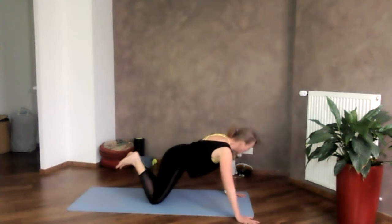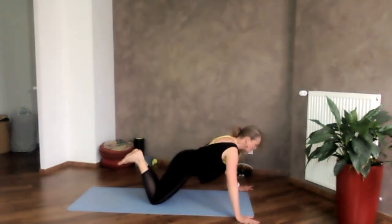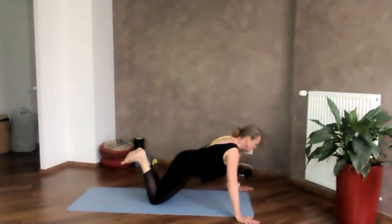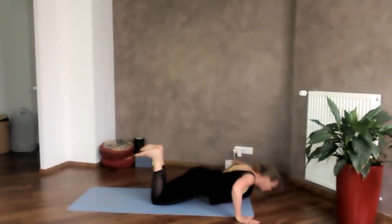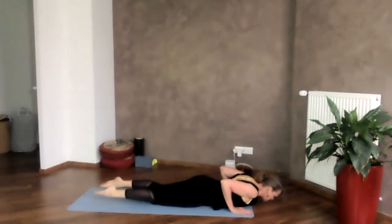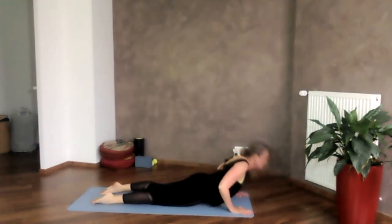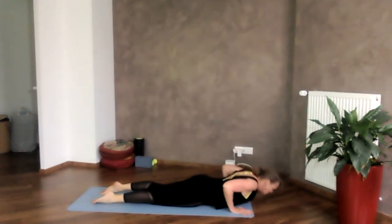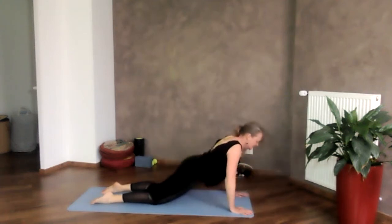Open your hands one at a time. Do one push-up just to prime the upper body. Now let's move all the way to the floor. Bring your hands back in, point your toes, press down through the toes, and lift up into a little cobra. Now bring your chest back down, push up onto the knees.